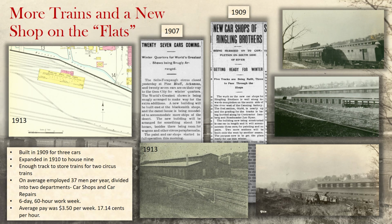They decide which cars they want to use for their own railroad fleet, but they're still using that property next to the railroad, the C&W shops, which is already bursting at the seams from their own railroad fleet. Now they're adding a second circus train to be stored and taken care of there as well. And so it becomes very obvious they need a new facility to care for and to store their now rather massive collection of railroad cars.